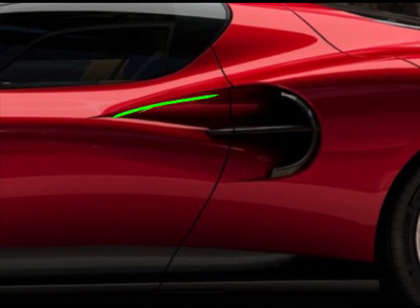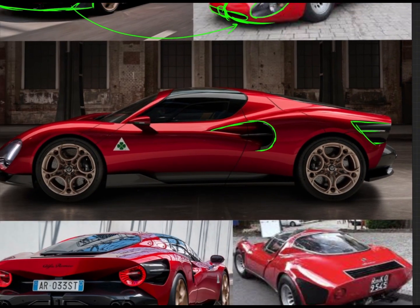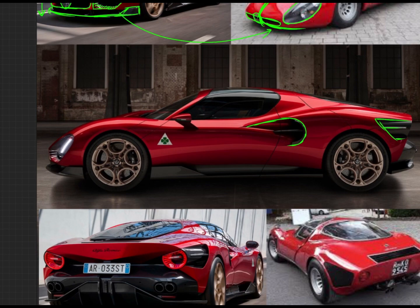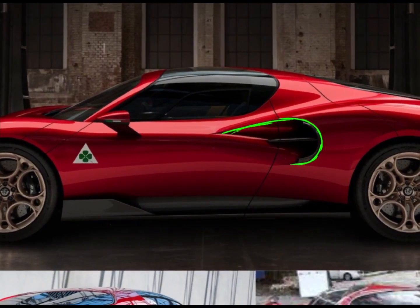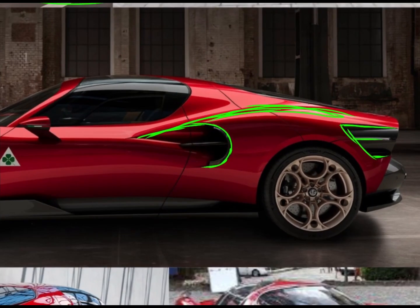Some of the features that you have in the side view are this side intake over here and this air outlet that is also right behind the taillights. We'll go back to that later. Again, really there isn't that much here because it's a lot of just smooth surfacing and curvatures that you have.